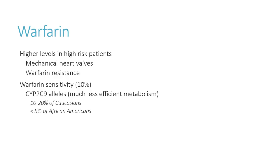What do you think that would do to the effects of warfarin? It would increase it, right? So again, say for instance, I had a patient who was started on warfarin. They had a poor metabolism allele for CYP2C9. What would I expect the INR to do? It would actually go up in those cases, right?